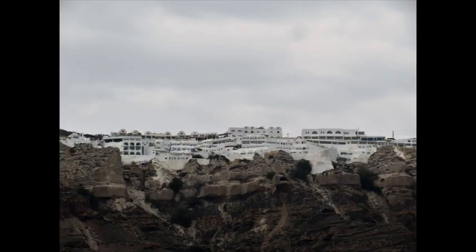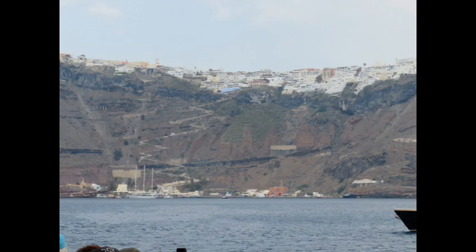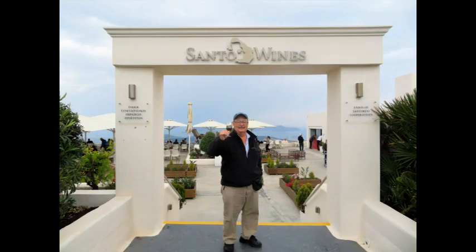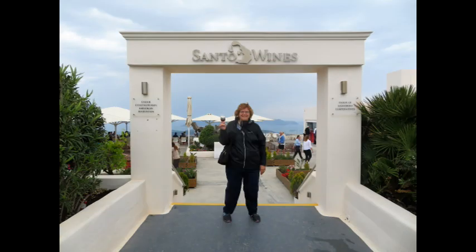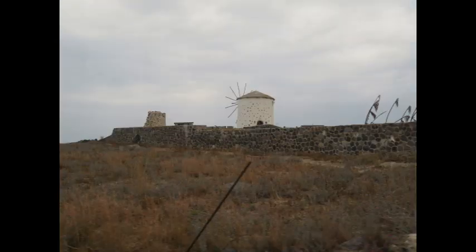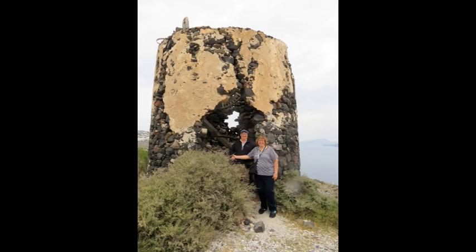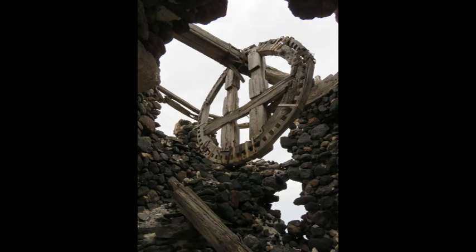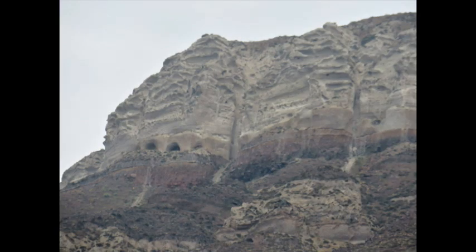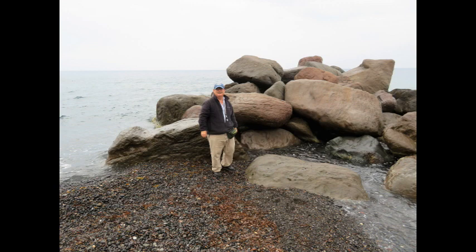It's an island of Greece, where all of the homes are built onto the sides of the cliff, or into the cliff as the case may be. We visited a winery, tasted and sampled some wine, and then just cruised around the countryside where there were windmills, some in better shape than others. Here's the internals. And there was an abbey at the top of one of the mountains we went to. People live in the caves. They have homes that are built into the face of the cliff. This is the Aegean Sea.